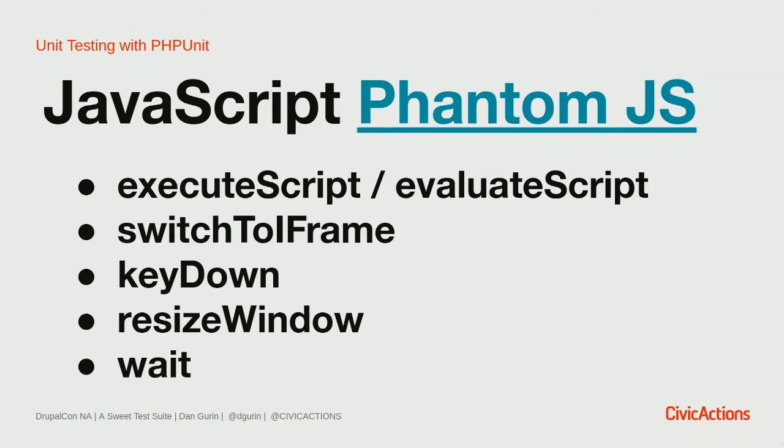Execute script returns a value, which is usually jQuery. Evaluate script does not return a value. Key down is when a key is pressed on the keyboard. When we need to test conditions with a specific browser width, we can use the resize window method.